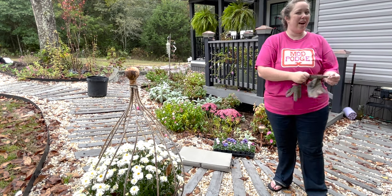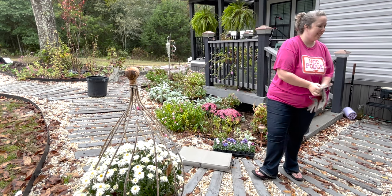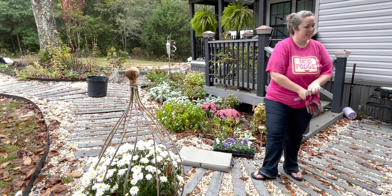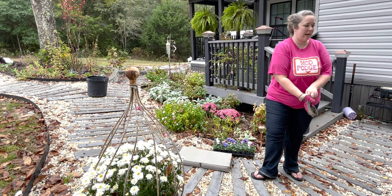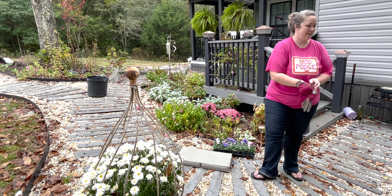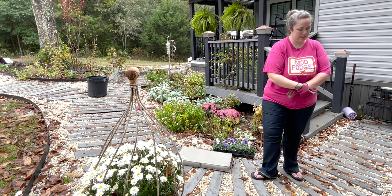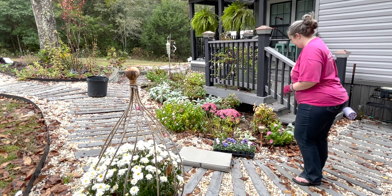Vinny, are you having fun? You having fun in the garden? She says, this is the best. This is the best. She's just rooting around in the grass. She thinks she's having the best day ever, huh? Hey, you want to rip out some vinca? She says, no. Your job, Mom.